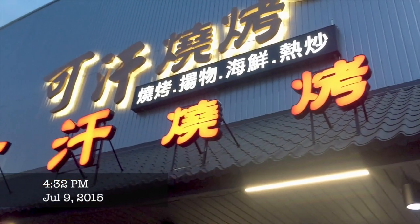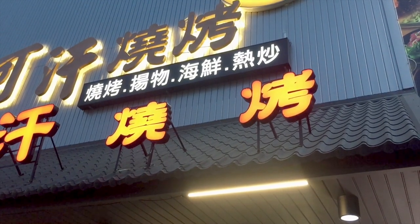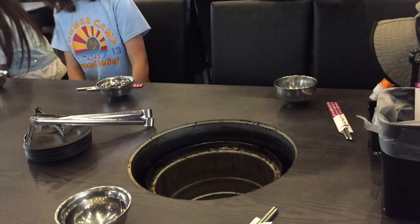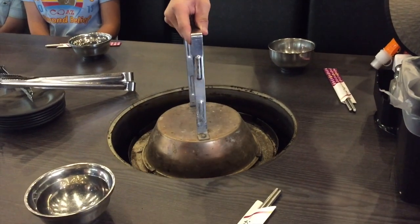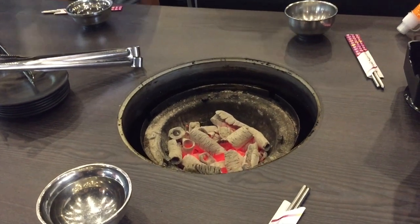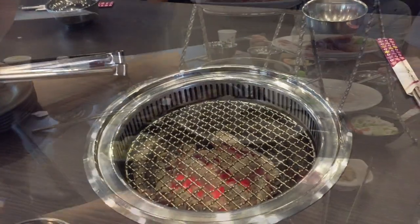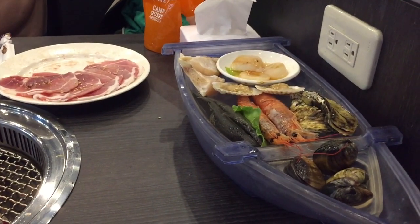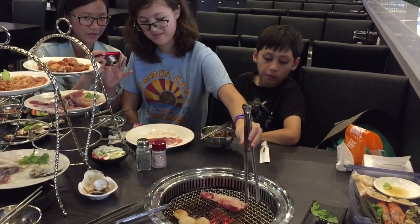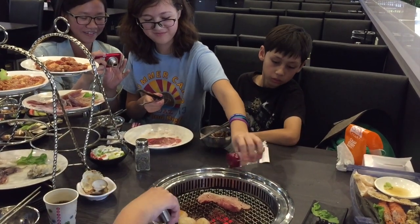A taxi ride later, and about 4:30 we arrived at this yakiniku shop. Hot coals and raw meat are brought to the table, and everyone joins in, preparing the food. The kids had a lot of fun preparing the food at the table.